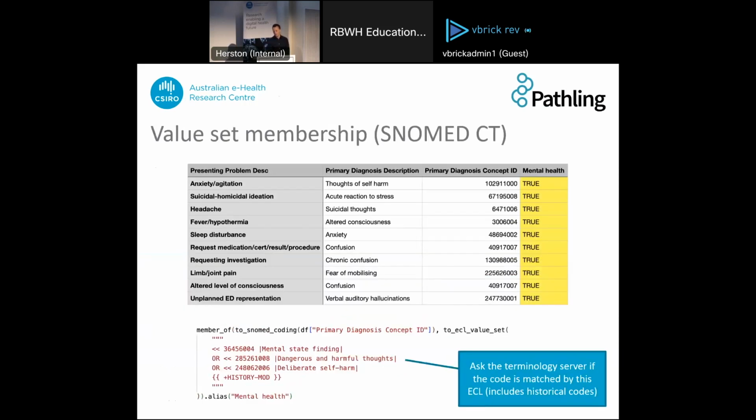Here's another example where we're testing each of these codes against some sort of value set, and we can actually describe this value set in terms of criteria. So in this case, we're saying to the terminology server, give me the set of all codes that are either a type of mental state finding, a type of dangerous and harmful thoughts or deliberate self-harm, and while you're at it, throw in all the historical retired codes that may have been replaced there. Make that into a set of codes and then test each of my codes against it and give me a Boolean value back. And create this sort of synthetic feature.